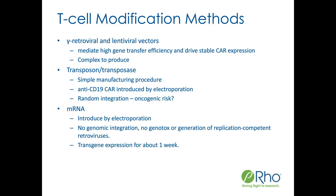Now, as I indicated, there are several methods that can be used to genetically modify the T cells, and there is no right or wrong method. However, whatever method you use, you'll need to justify in your submission. Probably the most common vectors are the ones that have been used in the two recently approved products, and are the gamma retroviral and the lentiviral vectors. These are used because they're capable of very high rates of gene transfer efficiency and very stable, but they are complex to produce, and so they have quite complex manufacturing processes, and we'll be discussing what some of those requirements are in the next few slides.